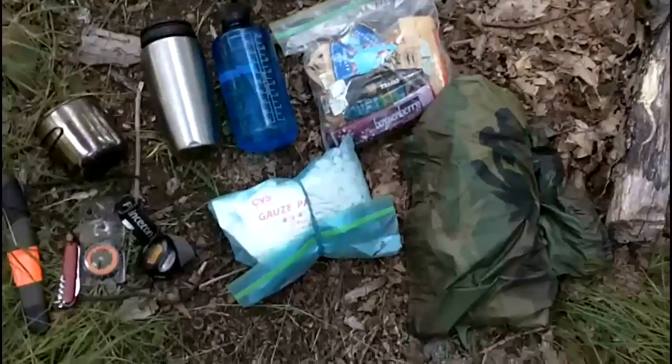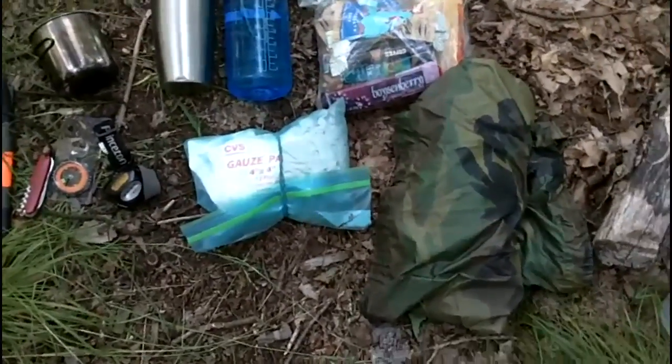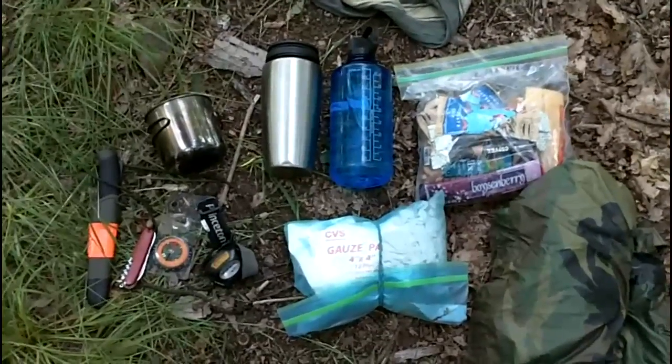This is my bag. Christian has some complementary items in his bag. I believe he has a space blanket instead of a poncho. I already have that set up as the ground cloth for our shelter, so I'll show you that later in more detail. So it's basically this and some cordage.